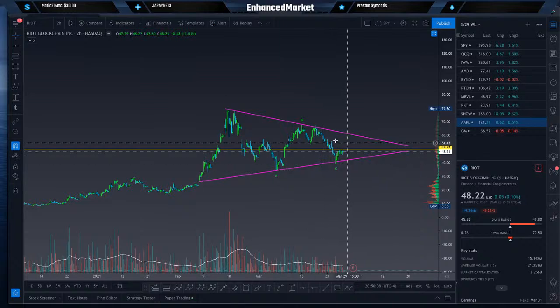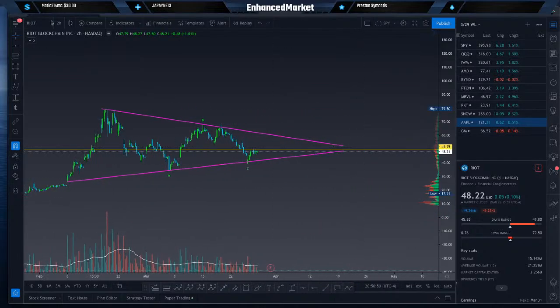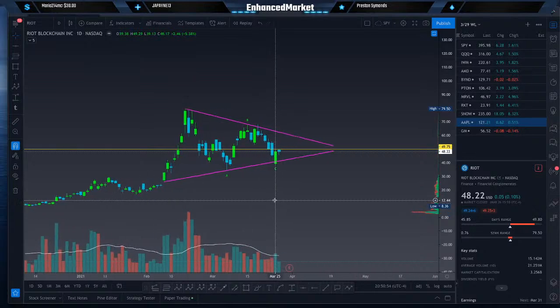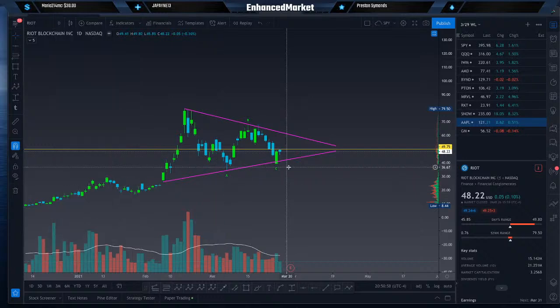I haven't looked at this in a while, and it bounced exactly where expected. We have our A, B, C, and we are finding some resistance. Let's take a look at the daily. Interesting.